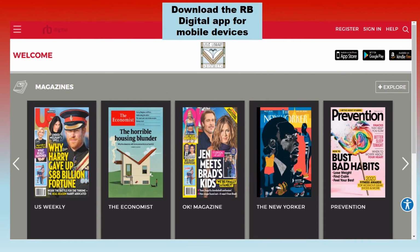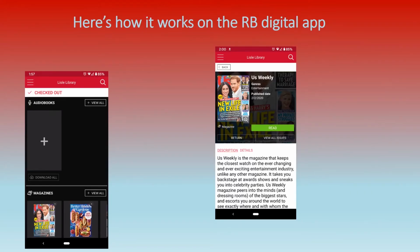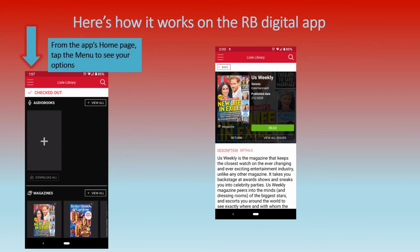If you want to read magazines on your mobile device, you'll need to download the RBdigital app. To do this, Apple users would go to the App Store, Android users would go to Google Play, and Kindle Fire users would use the Kindle Fire app. Once you've installed the app, you'll want to go to the app's homepage and you can tap on Menu to see what options you have.